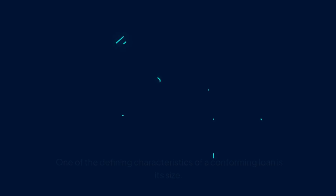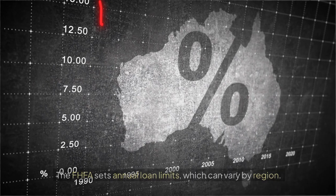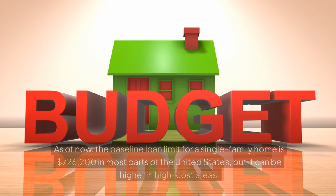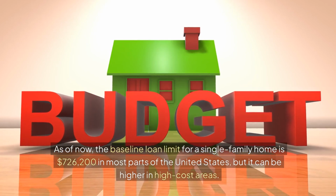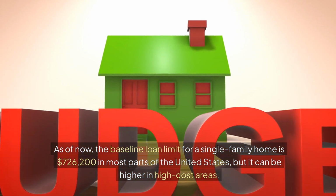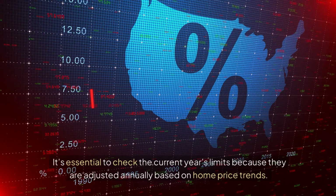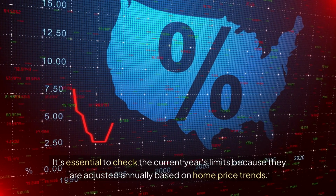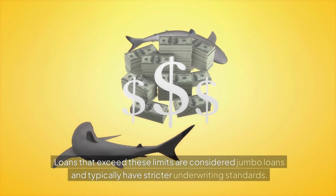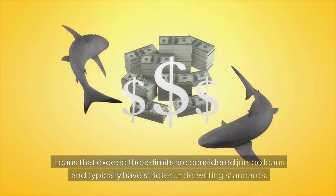Loan limits. One of the defining characteristics of a conforming loan is its size. The FHFA sets annual loan limits, which can vary by region. As of now, the baseline loan limit for a single-family home is $726,200 in most parts of the United States, but it can be higher in high-cost areas. It's essential to check the current year's limits because they are adjusted annually based on home price trends. Loans that exceed these limits are considered jumbo loans and typically have stricter underwriting standards.